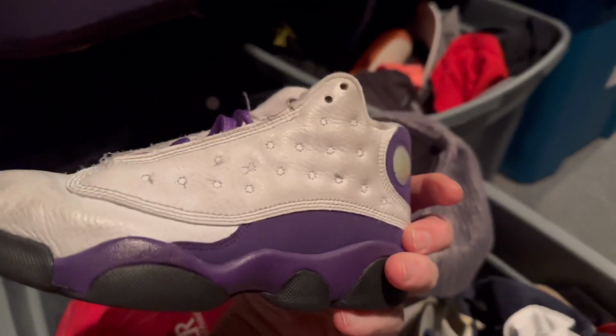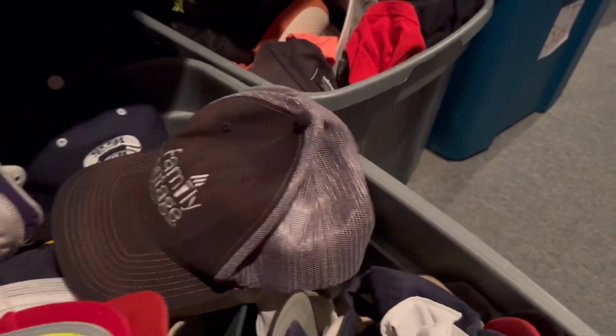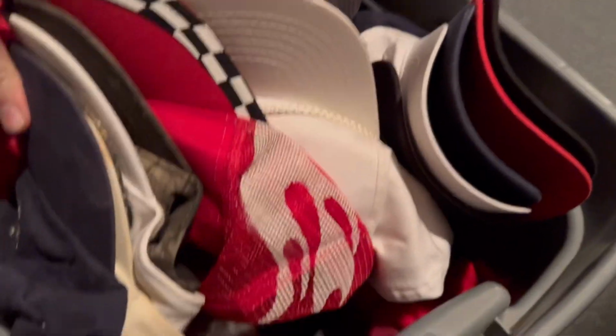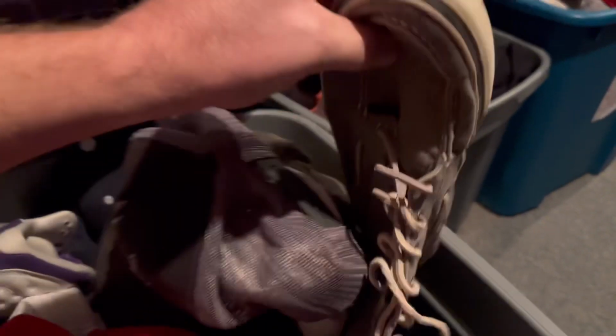Ooh, is that still even listed? Cute little Jordan 13. Where's that other Sperry? There's the other Jordan. There we go. Boom.